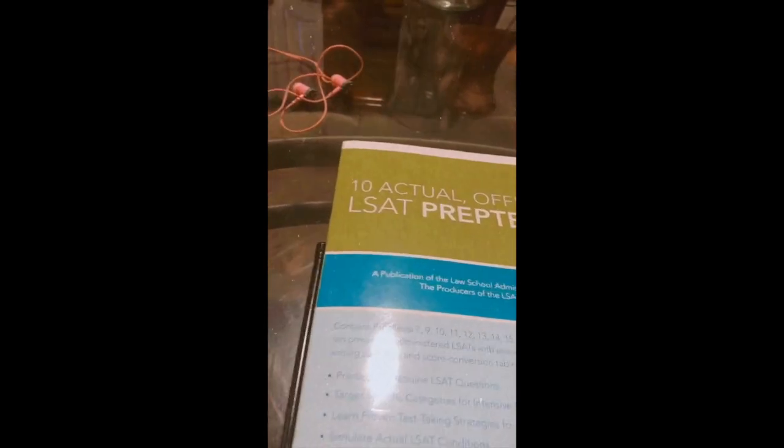Anyone who is taking their LSAT for the first time, I definitely know how you're feeling. So, you're not alone in this. Just continue to stay optimistic. That's the main advice that I'll give, is be optimistic. Know that all good things come from hard work.